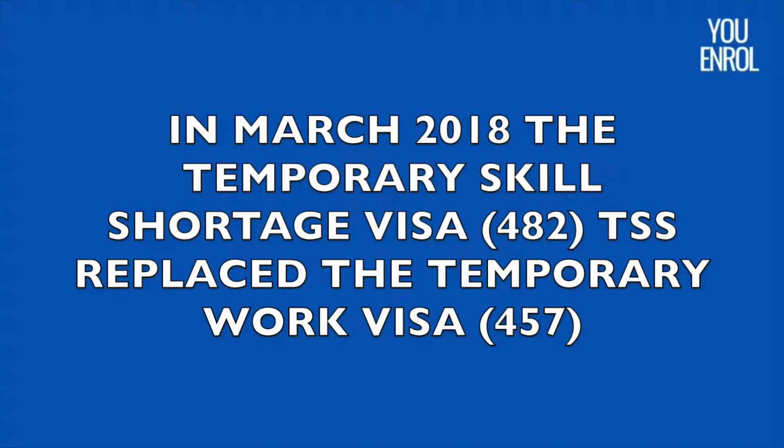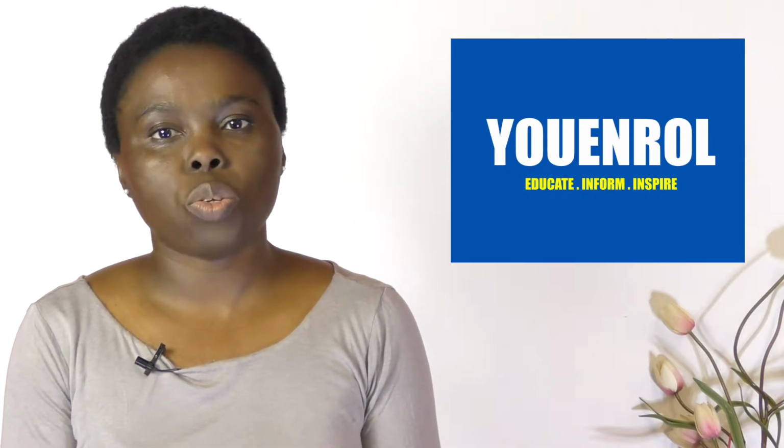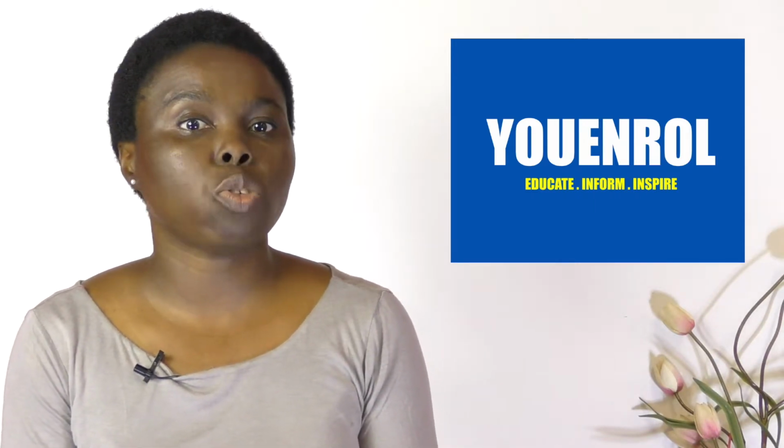In March 2018, the Department of Home Affairs introduced the new Temporary Skill Shortage Visa, Subclass 482, to replace the Temporary Work Visa, Subclass 457. This visa, known as the TSS visa, lets employers address labor shortages by bringing genuinely skilled overseas workers if they are unable to source appropriately skilled Australian workers.